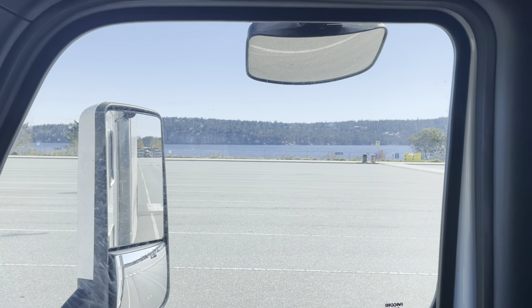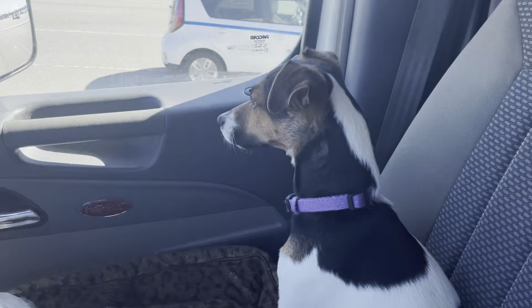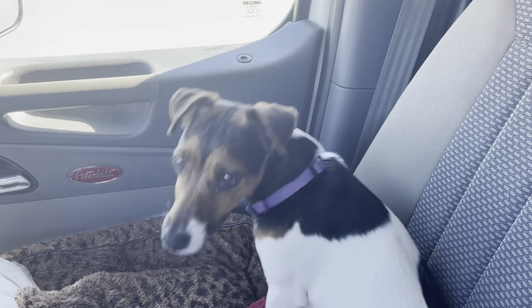Check out the view. You want to go for a little walk? You want to check out the ocean?